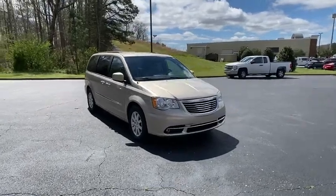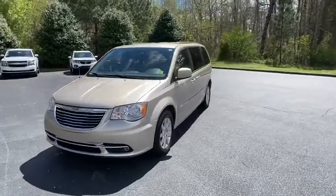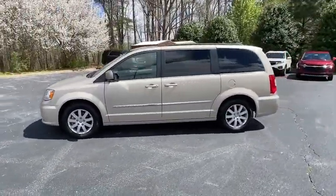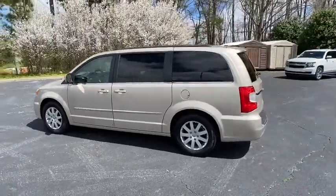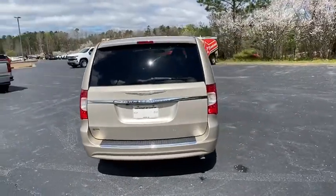Make a great choice today with the 2015 Chrysler Town & Country. Town & Country's V6 engine provides plenty of power while still providing the fuel efficiency you look for in a vehicle. Tow up to 3,600 pounds when your Town & Country is equipped with the towing prep package.